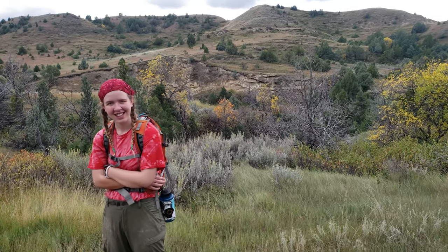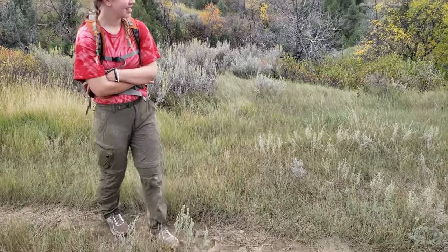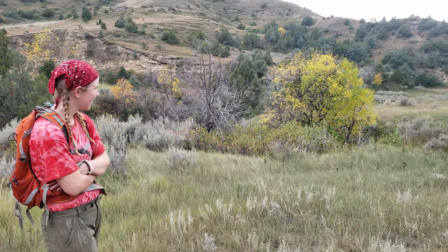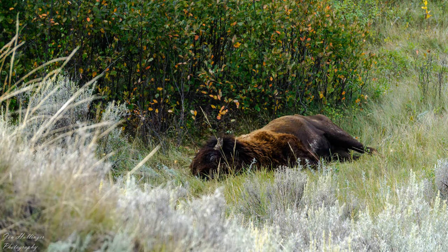Yeah. I couldn't believe how close he was to the trail. He's basically on the trail, like right here. Yeah, too close. He did not give any bothers about us, though, did he? Tried to get some nice pictures, and all I got is pictures of him snoring.